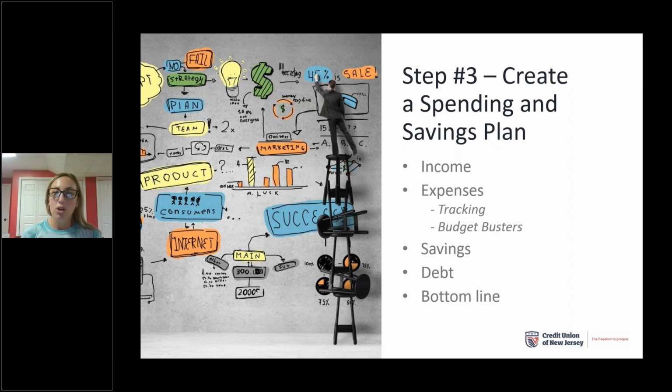Savings is really a key part of the spending and saving plan. This includes having money set aside in an emergency fund, and saving for other goals as well, like we talked about, the short-term, mid-range goals, and then those long-term goals.